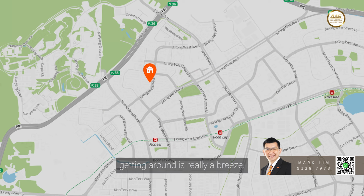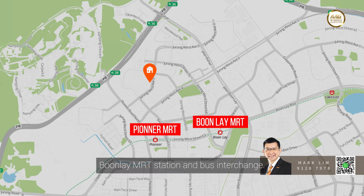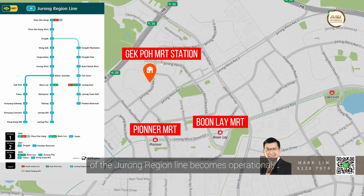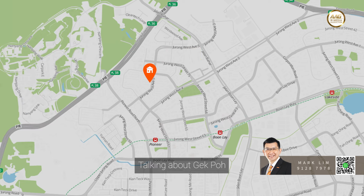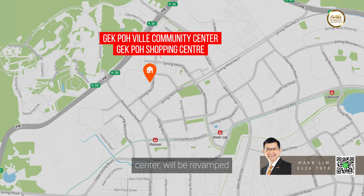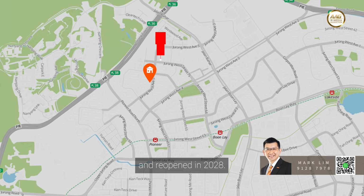First of all, getting around is really a breeze. We are a short bus ride away from the Pioneer MRT station, Boon Lay MRT station and bus interchange. Come 2027, when the Gek Poh MRT station of the Jurong Region Line becomes operational, our convenience will be further enhanced as this station will only be a 10-minute walk away. Talking about Gek Poh, the current shopping center where you can get all your daily essentials, alongside the Gek Poh Community Center, will be revamped and reopened in 2028.